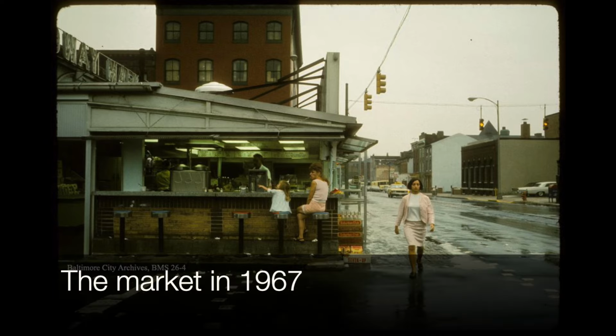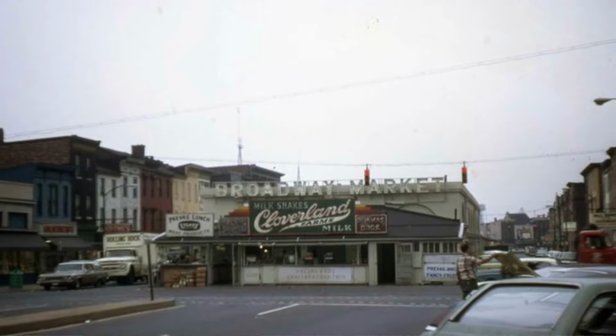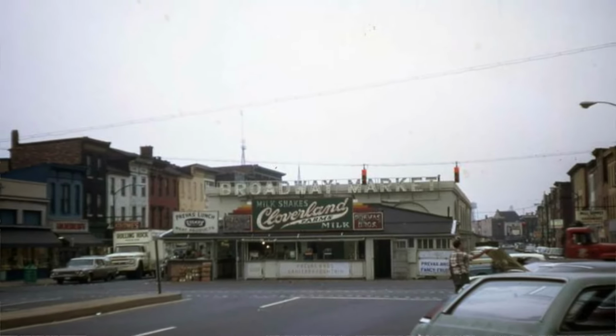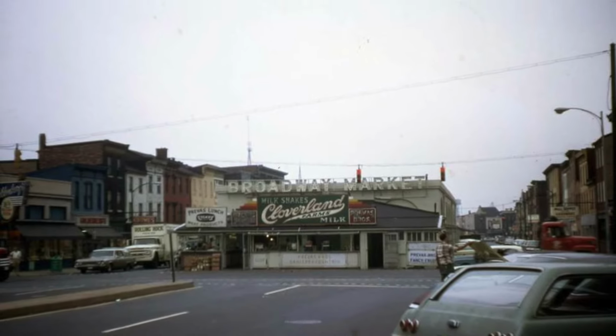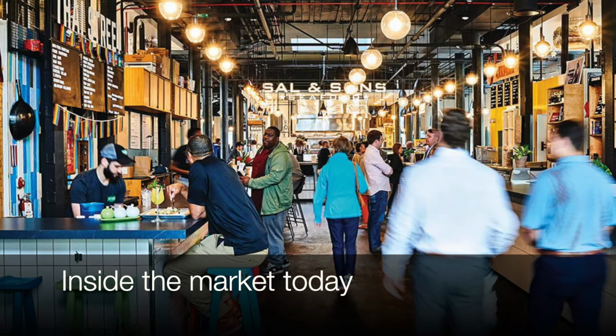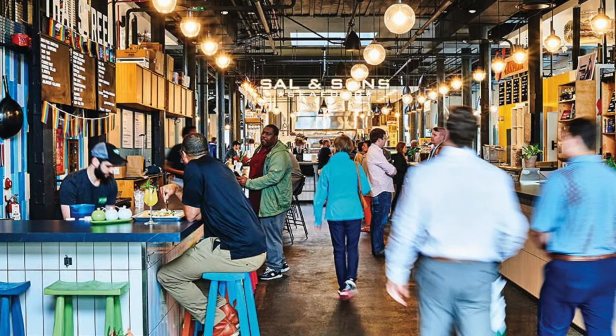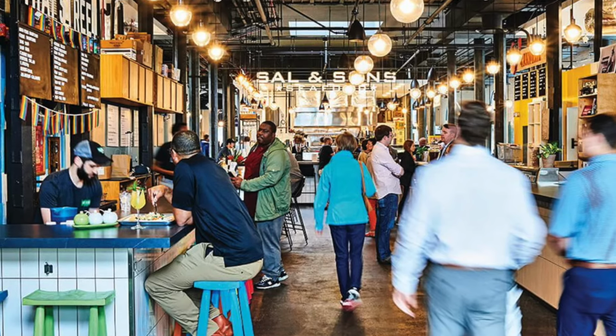Over the years, the market's had several different renovations, certainly in the 1960s after the fire. For a while, I think in the 1980s, maybe 90s, it was privately managed by John Paterakis, the bakery magnate that's here in East Baltimore. But today, it is back in public hands. We, the citizens of Baltimore, through the Markets Authority, operate it. And it just had another fabulous restoration.